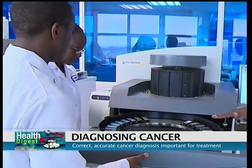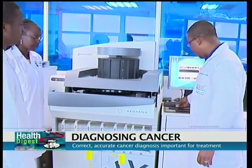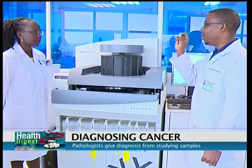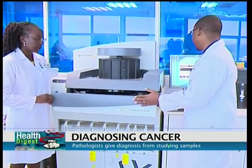So the slides go in here. Once they've been stained, it looks something like this, you know? Yeah, brownish. But now it's specific targeted antibodies. Like you can say, is this breast cancer estrogen receptor positive or negative, things like that, yes.